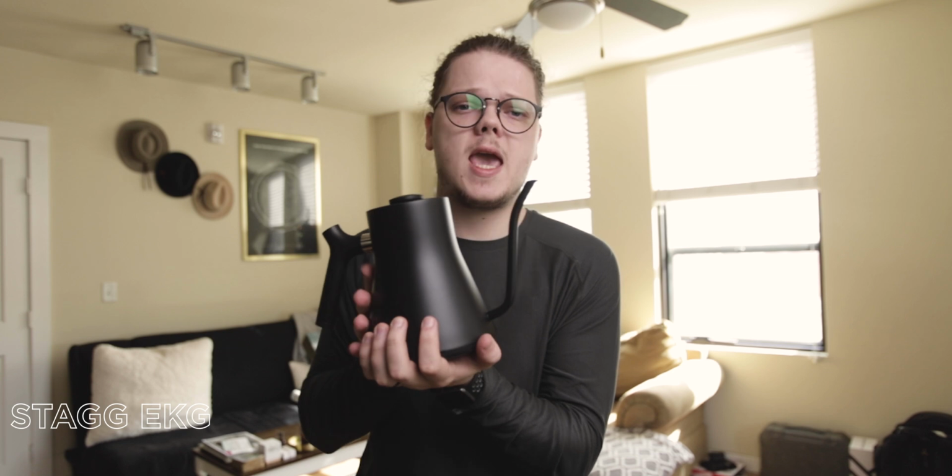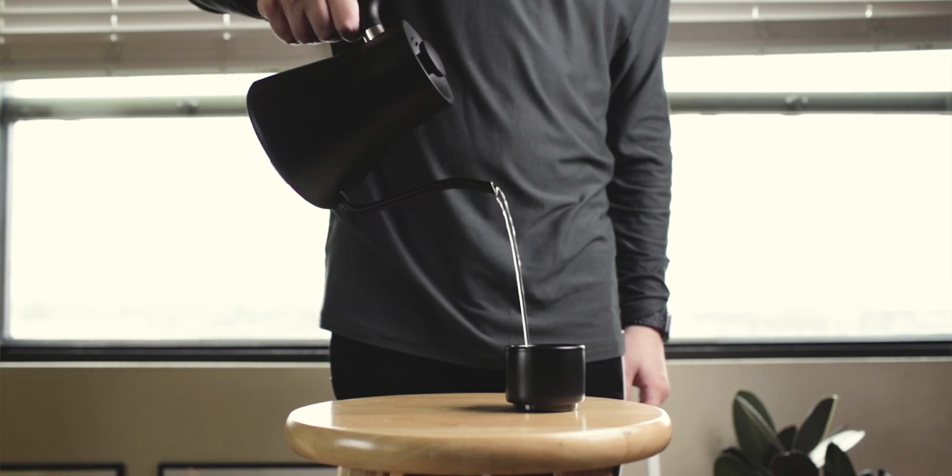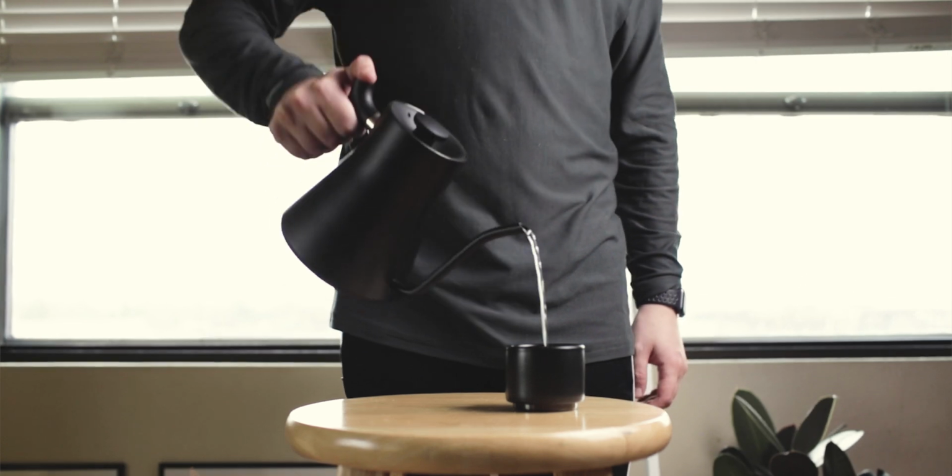Moving on. Okie dokie. Last, but certainly not least, is this. This is the Stagg EKG electric kettle from Fellow. This probably doesn't seem like a big deal to anybody, again, because probably most of you aren't coffee enthusiasts, you know, whatever. But I am. I very much appreciate good coffee and good coffee equipment. And so this was a really big deal for me.